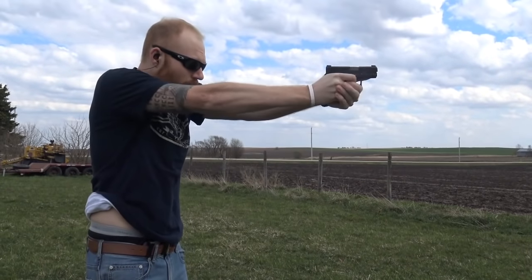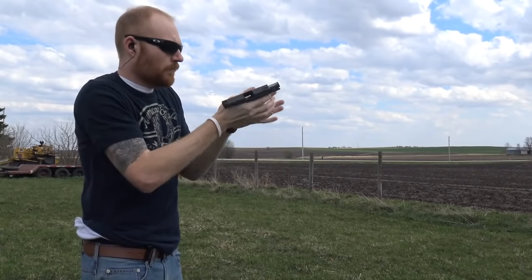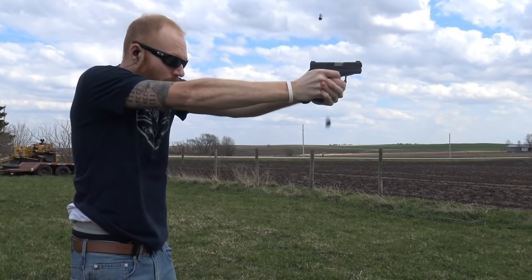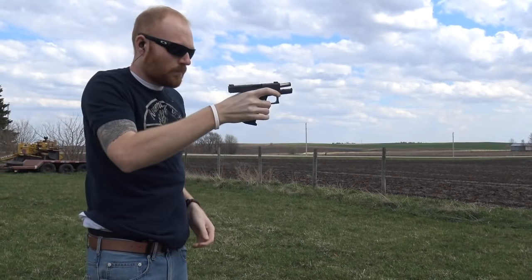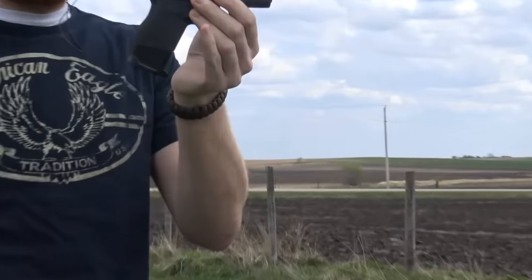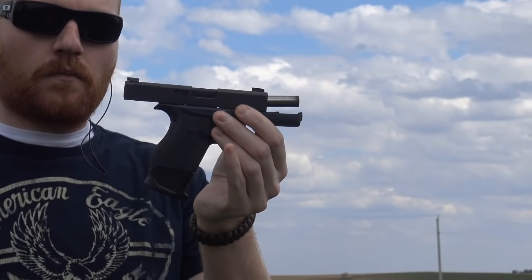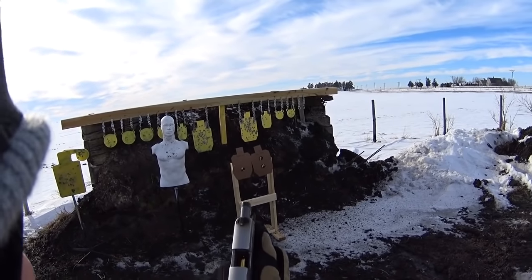Now, a lot of people are going to be asking me why I carry outside the waistband. Just personal preference, really. I don't see any extreme advantages to appendix carry, as far as I know. A lot of people say you can cover the gun and you can use it in a lot of situations where you couldn't otherwise. You could say that about inside the waistband or outside the waistband. They all have advantages or disadvantages.